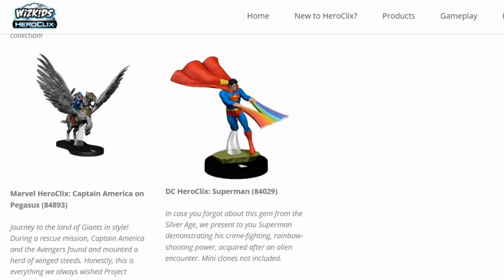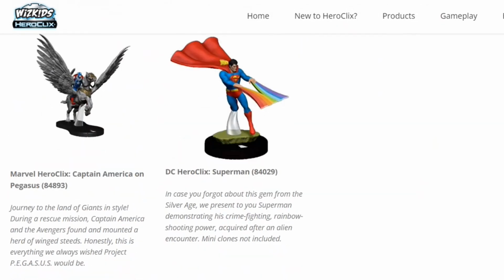And here we have the Captain America on Pegasus. This looks to be a continuation from the War of the Realms story, if I'm not wrong, as well as the Superman figure where he's shooting rainbows out from his fingers.